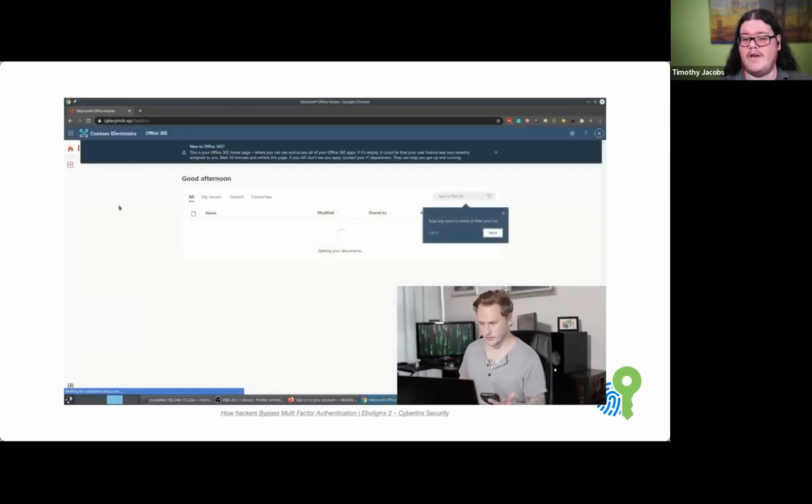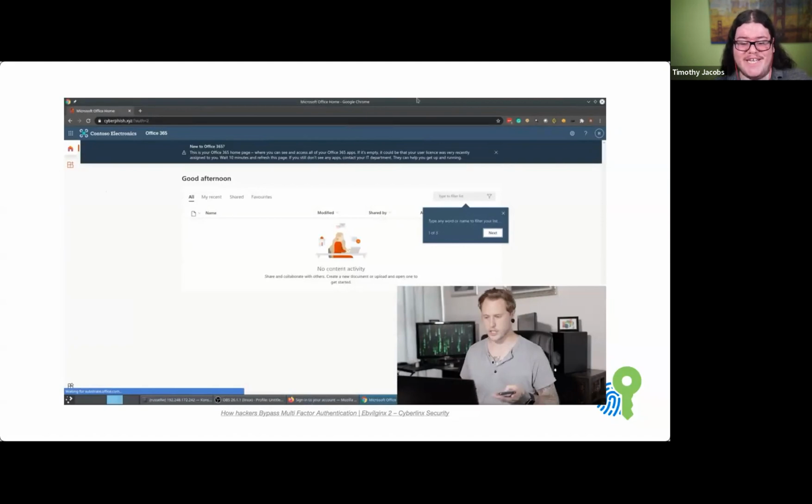And the only way you would know is if you took a look in the top left corner there and see that, hey, this URL doesn't look right. In this example, it's just cyberfish.xyz, which is a little bit of a giveaway. But real attackers can use long, confusing URLs that are difficult to understand.